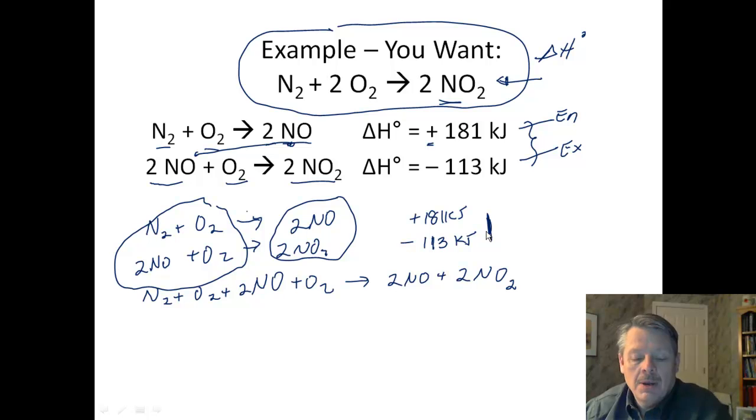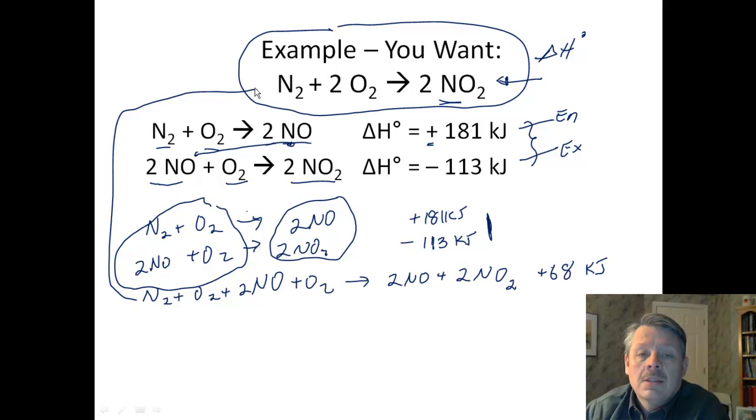Right? When I add those 2 numbers together, I get 68, and it's positive kilojoules. All right, so I look at that and I say, well, this equation down here that I just got does not look anything like that equation up there. But wait a minute. I notice some things about it.